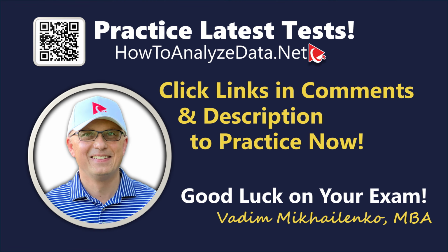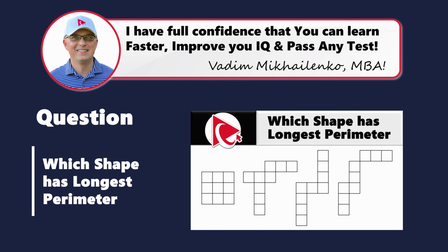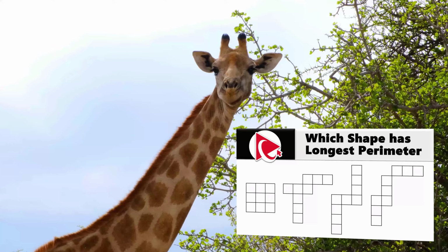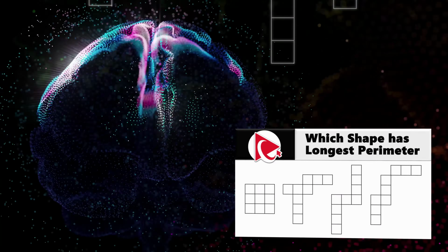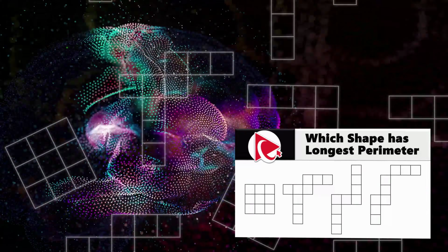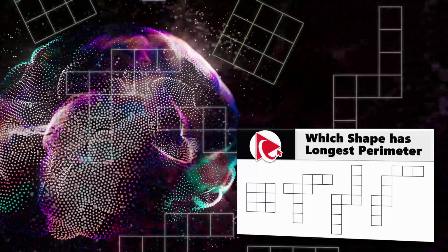Let's face it, cracking this particular question is like teaching a giraffe to limbo, a tall order, but once you bend your mind around it, the success is a real stretch. This question might be secretly measuring our ability to handle mental acrobatics to deal with unusually looking shapes.